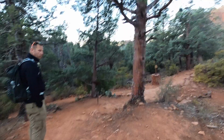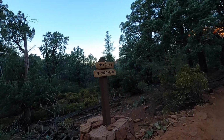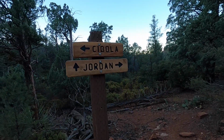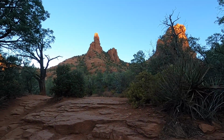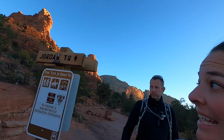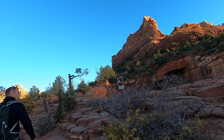So we came to a crossroads. So this is where we just came from, and then you get to this sign over here. And you're gonna wanna take the Jordan to the right, where all these big rock structures are, and then keep following that to the Soldiers Pass Trail. We made it to the sign. Okay, there's Jordan's Trail. Sweet. Okay, we're almost on the actual trail we want to do.